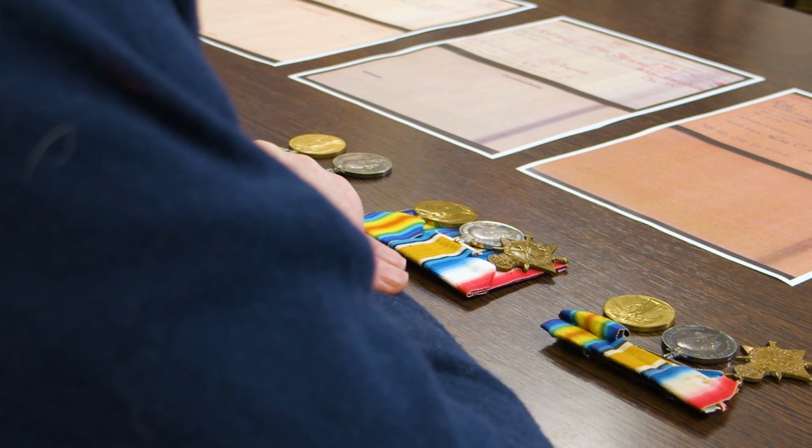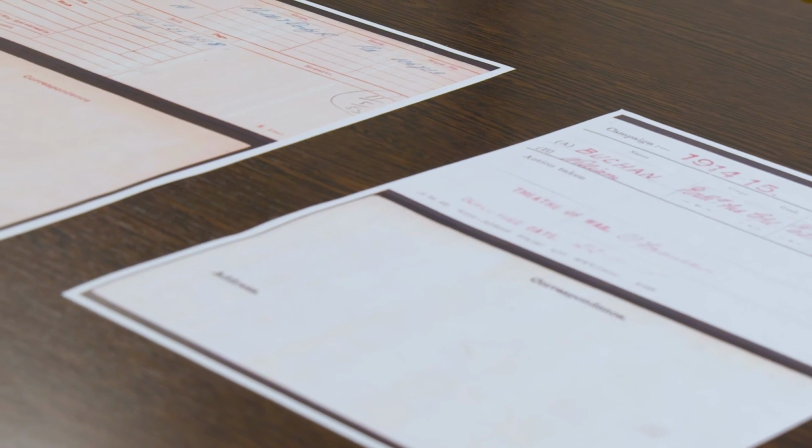The medal index cards are the best source of information that we have, with the loss of all of those service papers, but they are our starting point. They're always our starting point. And they should always be where you go to find out what your man or woman had done in the First World War.